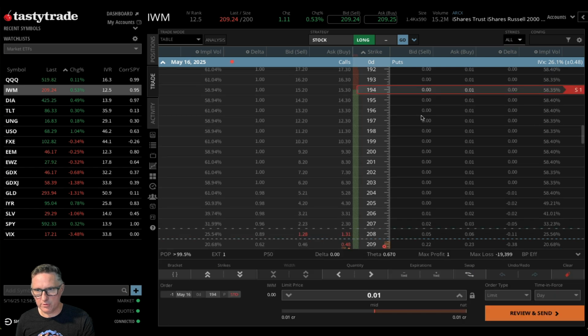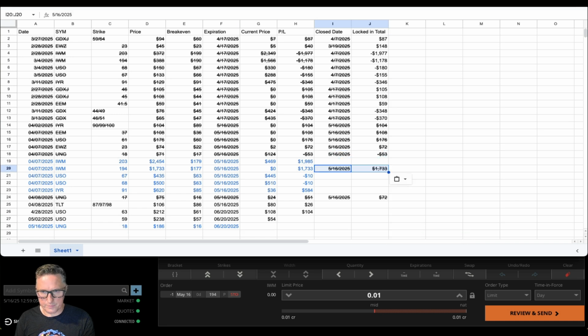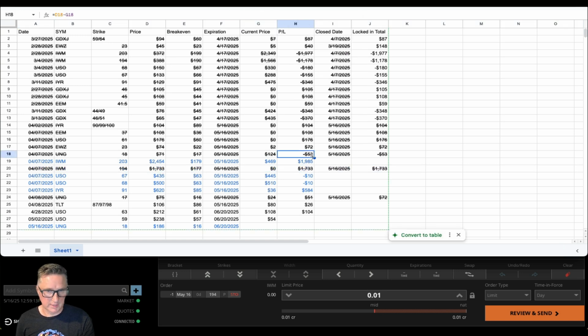So the 194, that's going to close at 0, so I'm going to close that out. That's a $1,700 win. That's going to bring me significantly back into the black. That's a 100% win on that position. It just took a month longer than I thought it would.